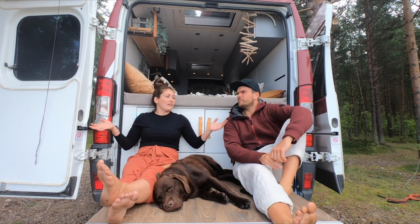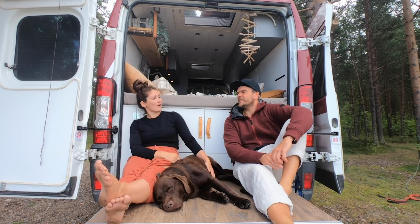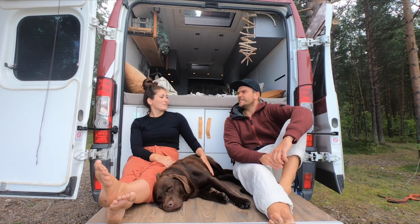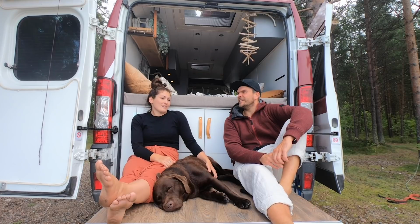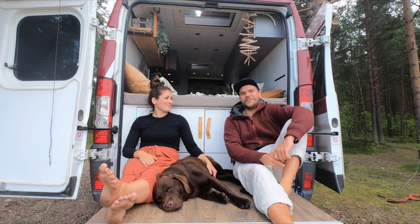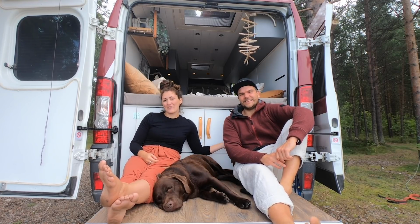And as you can see, if you sit on your own terrace in the back of your van, looking at the sea and just enjoying the moments, enjoy life. It's worth it. So try it out. Go for it. And we hope you enjoyed our little van tour.